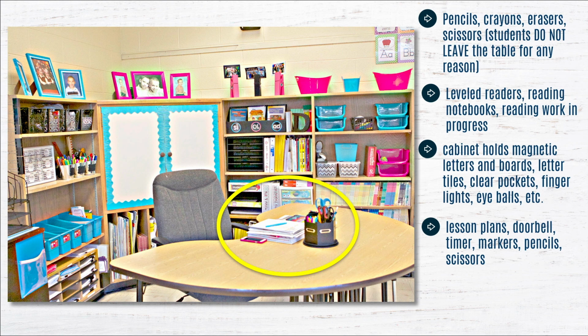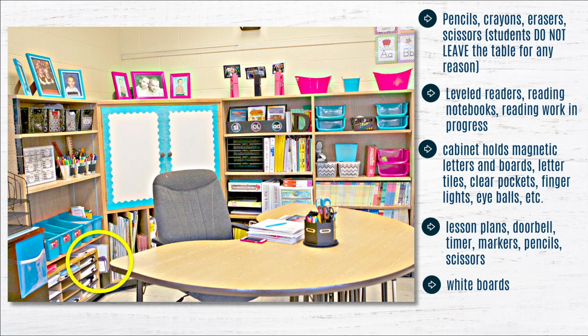My students don't leave the table. I don't leave the table for any reason. And again, if my students that are in literacy stations are misbehaving or not making good choices, all I say is, Johnny, go to the reflection station, and they go. That's it, quick. And of course, one of the other options is right there, right behind me. I have all of my whiteboards and my whiteboard erasers. And I have my white and ripe markers up in those cups as well. So everything is within arm's reach.